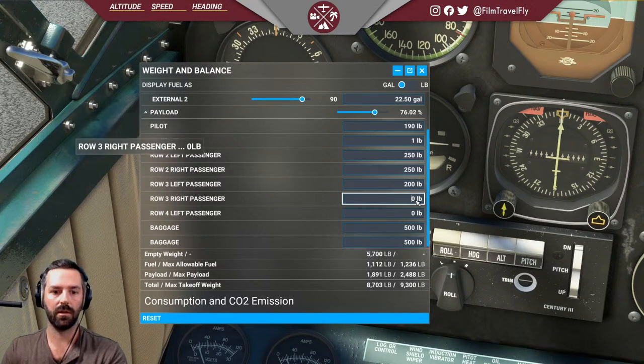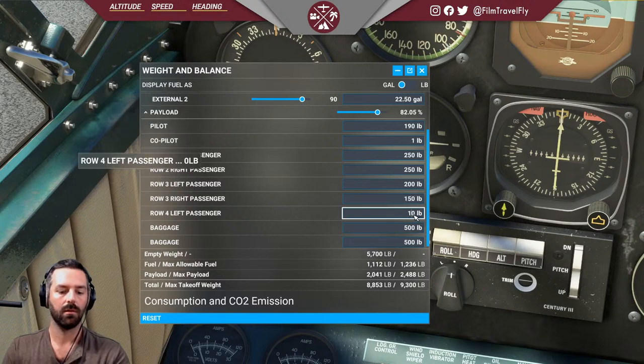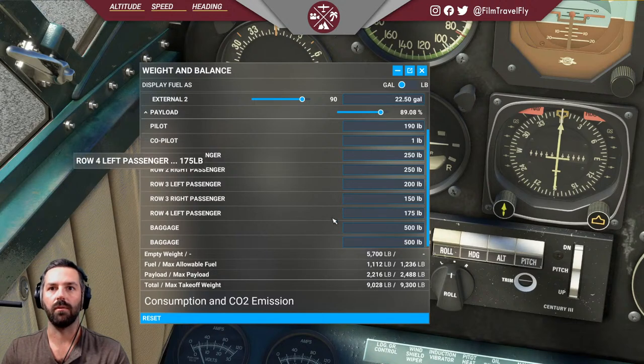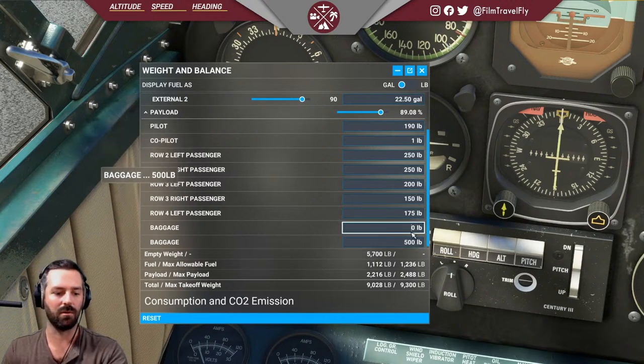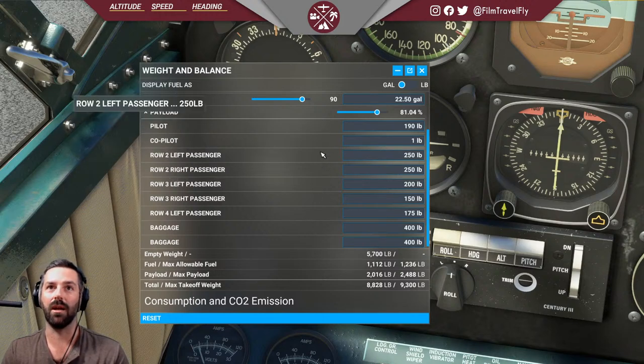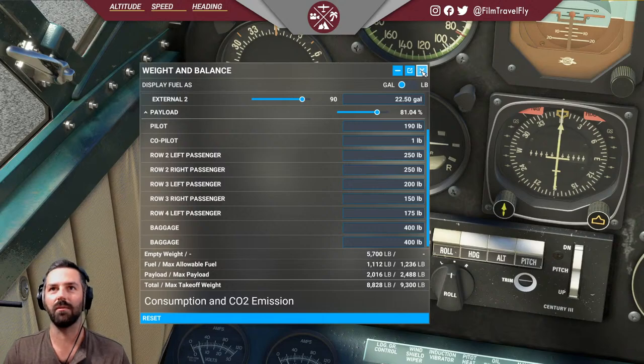Let's do 200. 150. 175. All right, we've got some serious weight now. We're gonna be flying. Might not even want to do quite that much. We'll change these to like 400. Okay, and that's fine. And we're gonna be pretty heavy. And then when we get to the next island, we'll drop everything off.